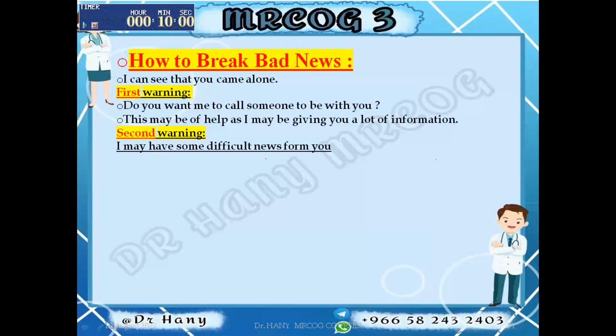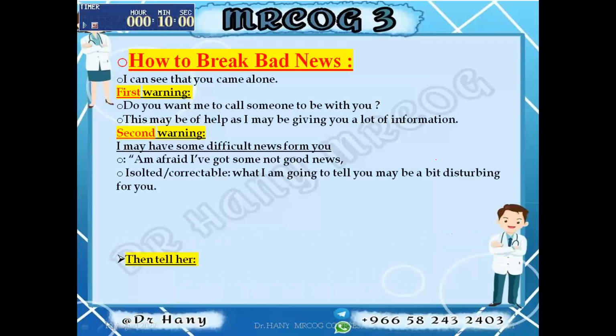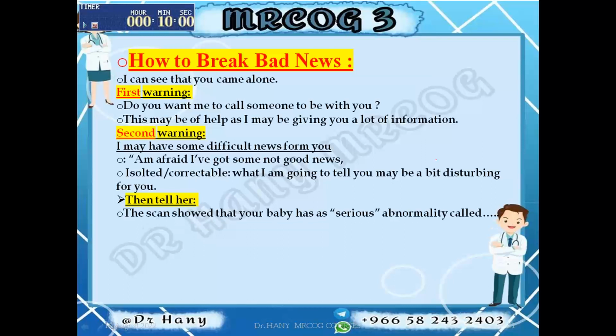So I will tell her that there is a problem. I'm afraid I have got something which is not good news for you. Then I will tell her the scan shows that the baby has a problem, or a serious problem, or the ultrasonographer has a concern or a serious concern, or I will tell her directly about the condition in the scan. And silence. Pause. Respect her sadness. Give her time to cry. Offer her tissue.